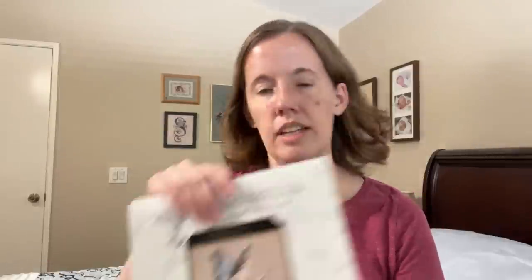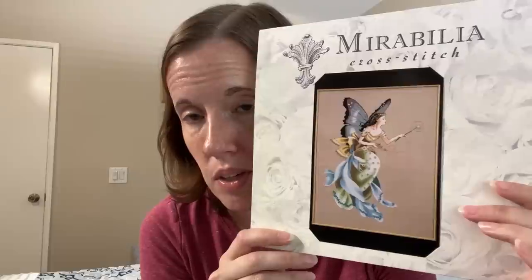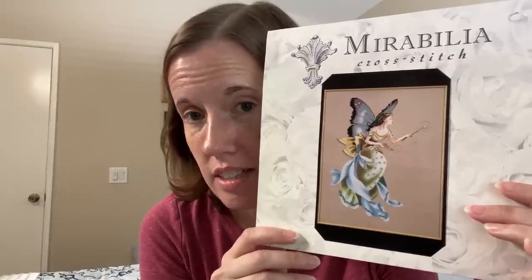Cottage Garden Fairy is my next one. I just worked on this in August, so it's just got a very small amount done on it because it's a fairly recent start.